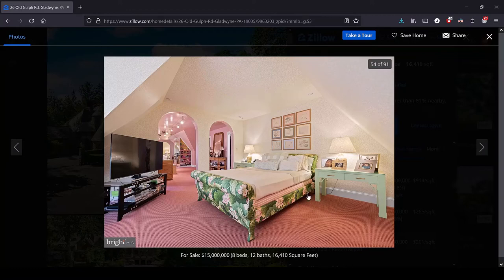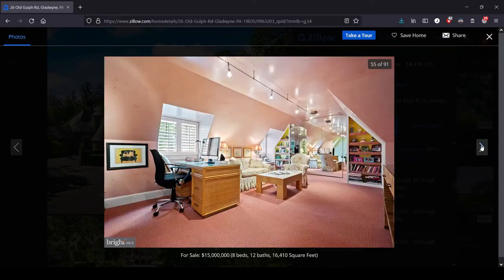What is that? Another huge TV, this carpet. How could you be in this room and not get a headache? That is just a migraine in a carpet. And then this room out here looks so, so pink. That is just bright, bright pink. A very gendered household. Look at that. The mirrors, the track lighting.